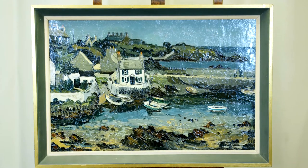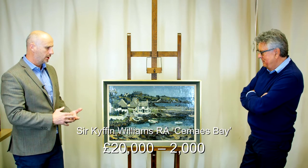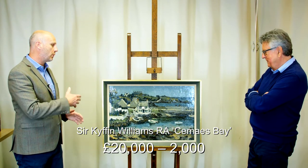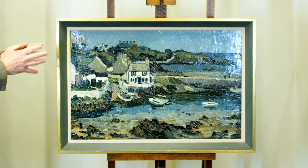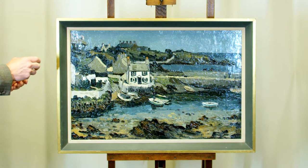So we've gone from what we would regard as typical Kyffin wheels with the chapels, to the standing stones, to the portraits. Now onto this one. Now this is from earlier in Kyffin's career, and while many might not recognise it as typically Kyffin, it is quite typical in its style from his early period, isn't it?